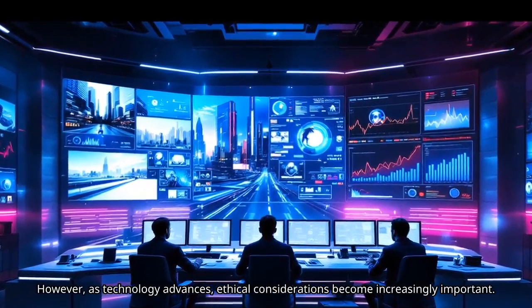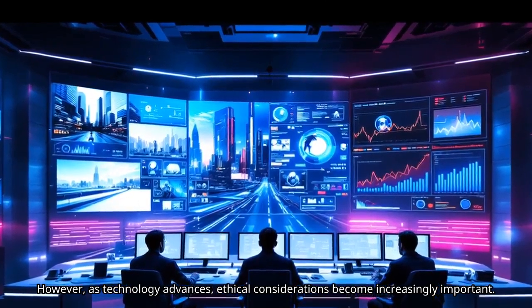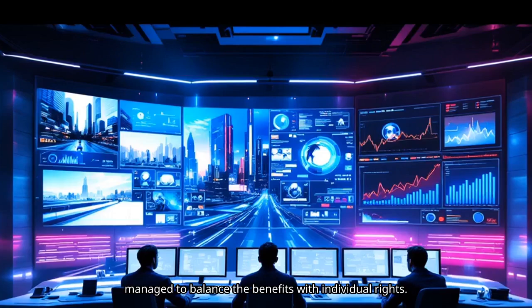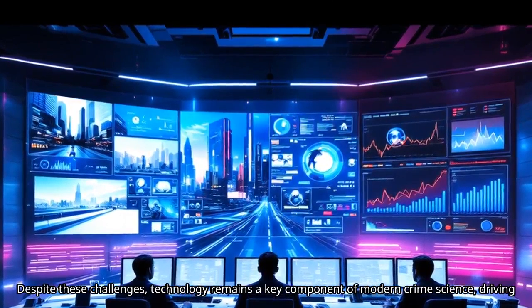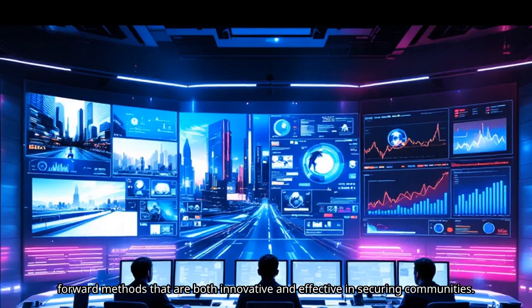However, as technology advances, ethical considerations become increasingly important. Issues related to privacy, data security, and the potential for misuse must be carefully managed to balance the benefits with individual rights. Despite these challenges, technology remains a key component of modern crime science, driving forward methods that are both innovative and effective in securing communities.